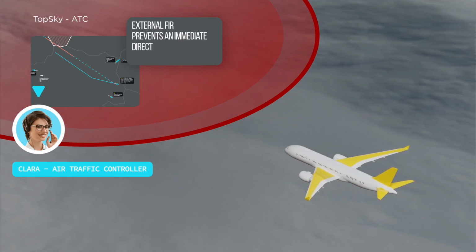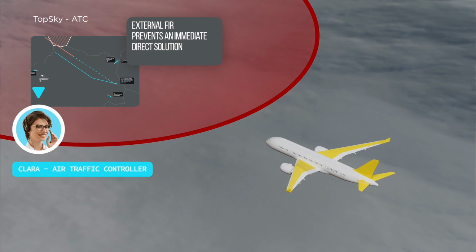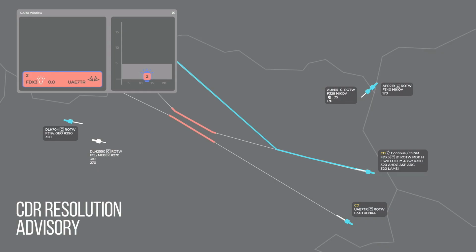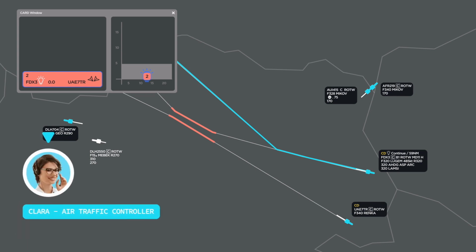Our conflict detection and resolution takes into account the FIR, sector borders, and letters of agreement to provide a safe resolution advisory. It offers 2D and vertical solutions that take into account operational decision complexity in various situations encountered in day-to-day operations.